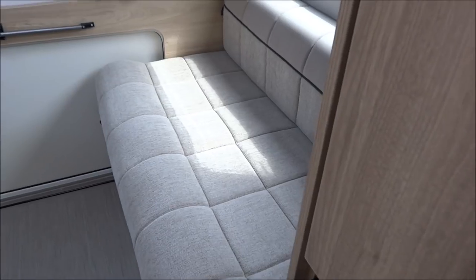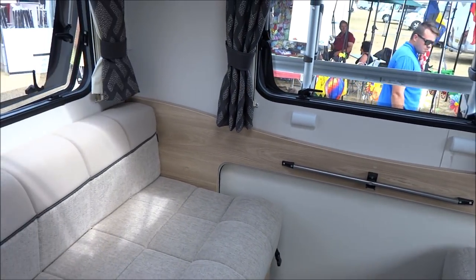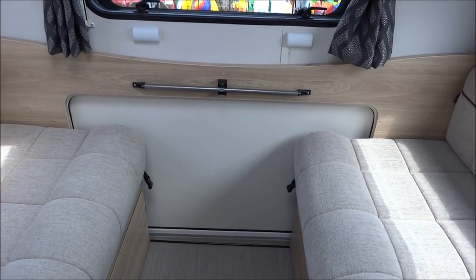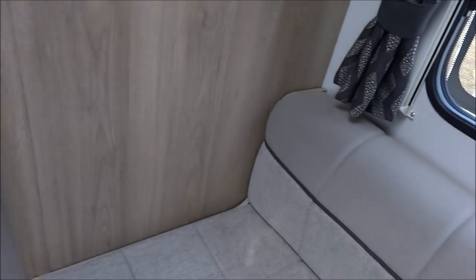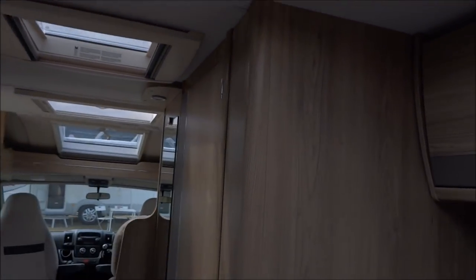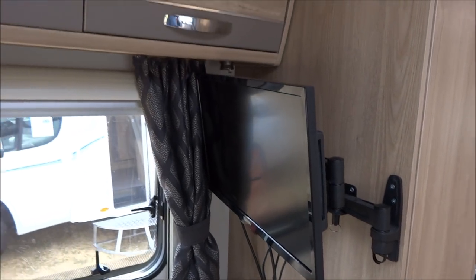And then a nice little lounge. This clearly makes up into a double across the van, and it looks to me like if you open that flap at the back there, I'm sure you can slide in storage through the van. There's lots of width here. Skylight above. And you can see down the van here, TV point to my left, storage all round. Not bad.